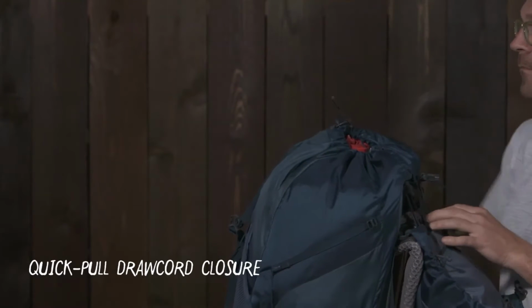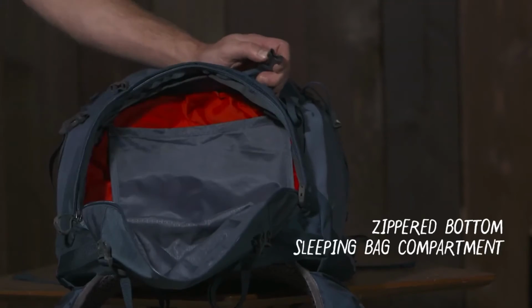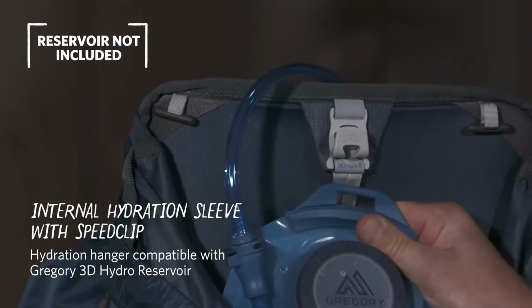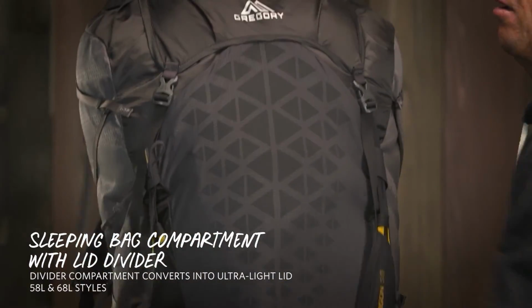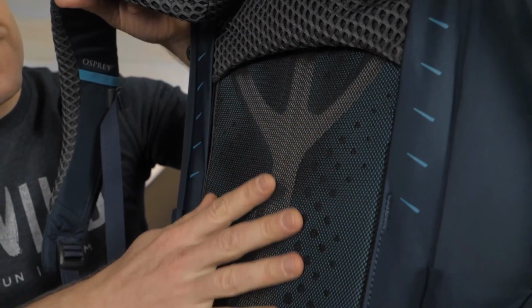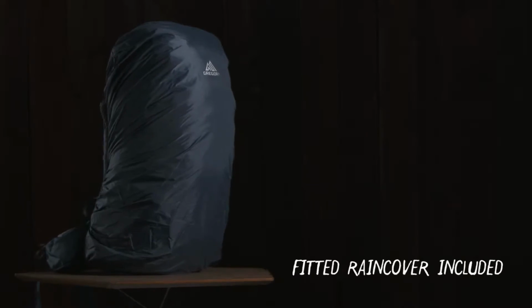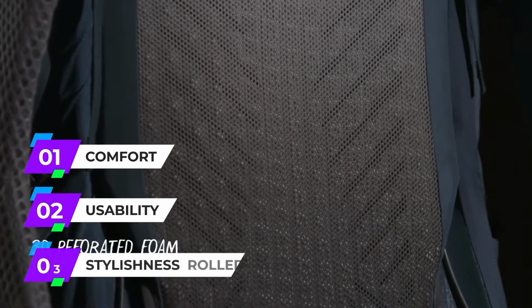The top pocket has a zippered compartment with room for attachment points and key clips. The backpack also has room for and is compatible with Gregory's 3D hydro reservoir systems. Often comparisons are drawn between the Paragon 48 and Osprey Kestrel 48. Both of these are excellent backpacks with excellent features. While Osprey's anti-gravity system is better than Gregory's offering, the Paragon is tougher and feels like the right fit to carry. Overall, Gregory Paragon 48 is an excellent survival backpack that has comfort, usability, and stylishness rolled into one.